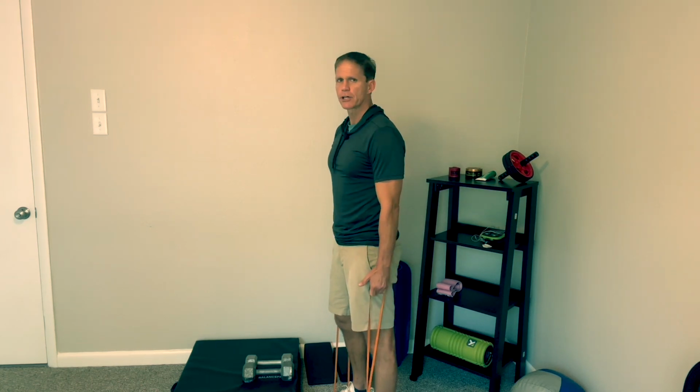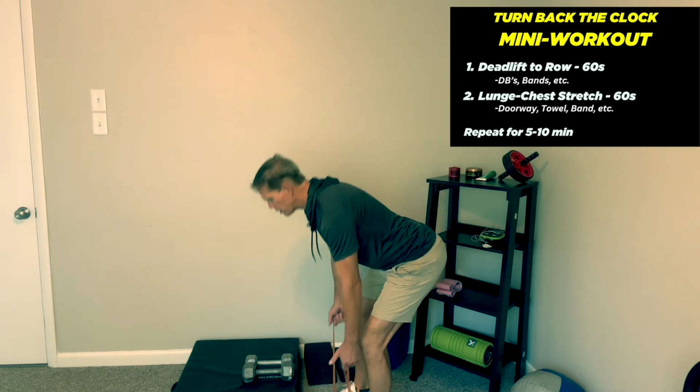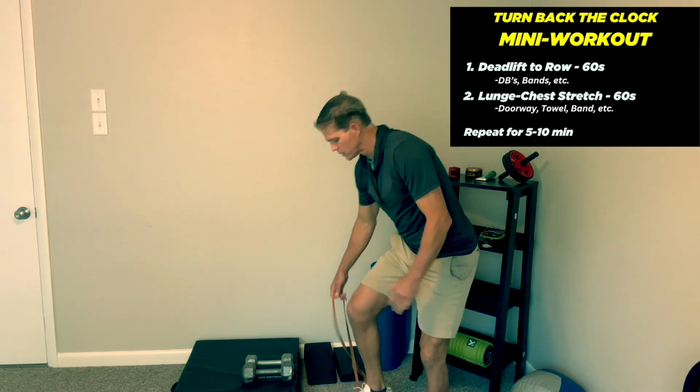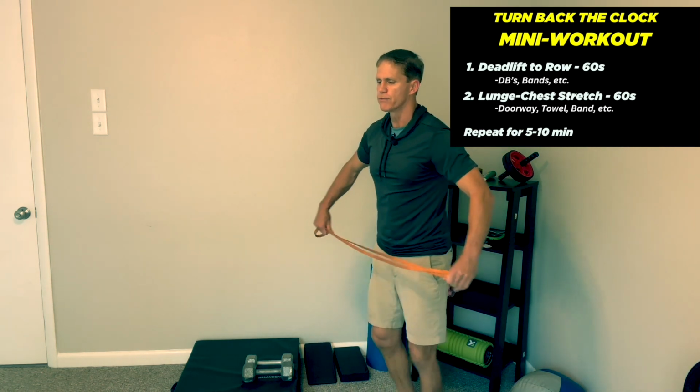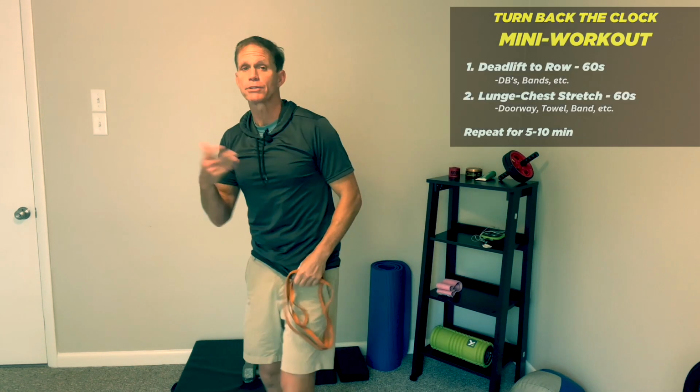Now, here's a great little mini turn back the clock workout. Perform 60 seconds of deadlift to rows, followed by 60 seconds of that chest stretch. And just repeat that for time, 5 to 10 minutes. And what's going on here? We're basically stretching what is tightening, we're strengthening what is weakening.